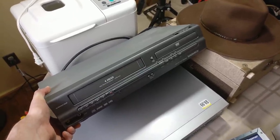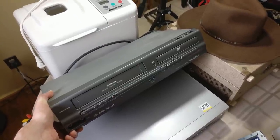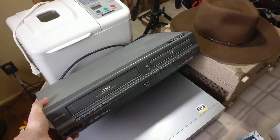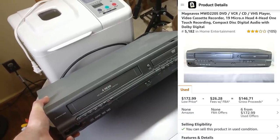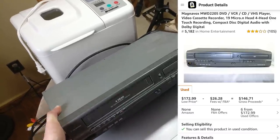I asked her the price. She said, I don't know, $5, and I grunted. And she says, I don't know, too. Just take it, please. And so I paid her $2 for it. And if it works, I should be able to make about $100 in the end.